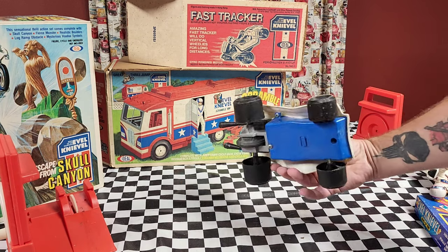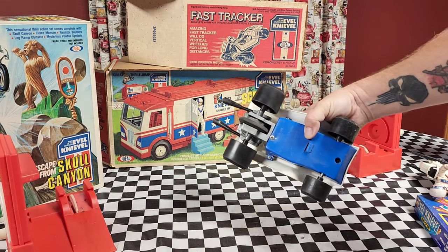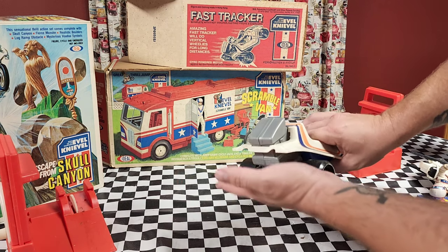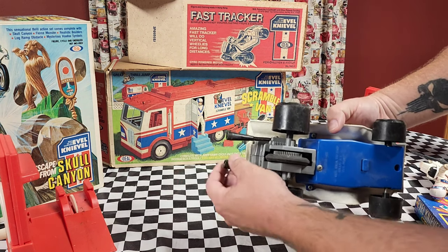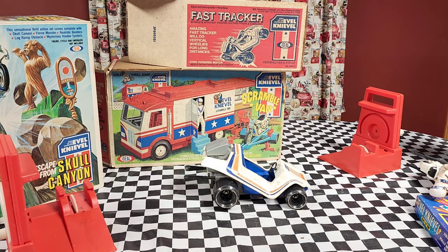1975. And the most important thing, it still works, so that could theoretically still be played with. And it had these exhausts, so when it was doing a wheelie, they'd bend up and out of the way. They've got, of course, skid marks on the bottom because somebody actually used this and enjoyed it, so that's awesome. Okay, let's move on to the next one.